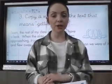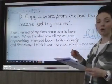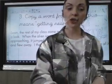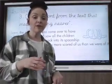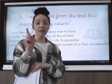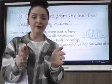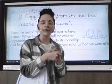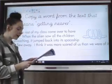So there's one word in this section that you could just take out and put getting nearer in its space and it would still make sense. Okay, so you have a go. See if you can figure out what word it is. If you think you figured it out, then maybe reread that part and put getting nearer in place of that word and see if it still makes sense. If it doesn't quite make sense, then it might be the wrong word. Okay, you have a go.